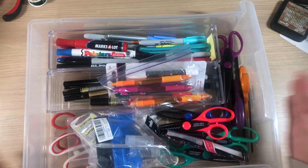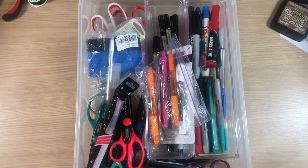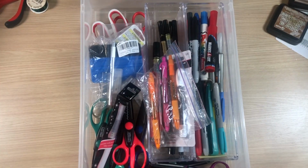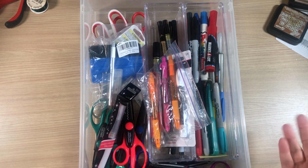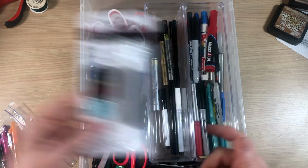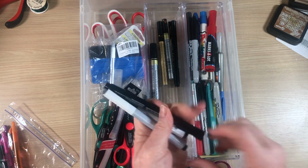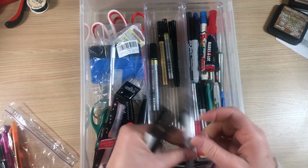Now this second drawer is a really fun drawer because it has all of my fun little pencils and things in it. But I know for a fact that I am not going to end up using everything that's in here. This is new, so I'm keeping that. I just got that at the Dollar Tree. And chalk marker, my other one. This one's going to die soon.